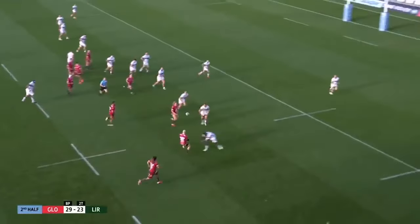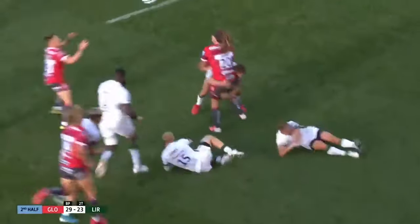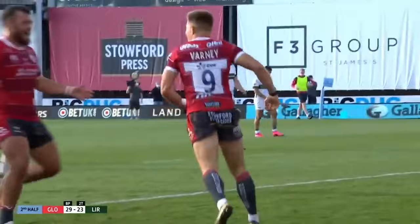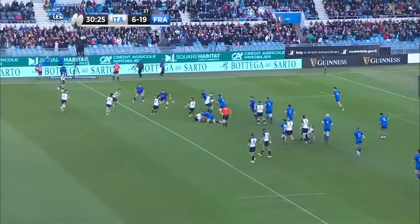Varney whips it away to Twelvetrees. Brilliantly taken in by Jordy Reid. Fires his way in, Homer over the top. Was that forwards? Varney scores. As we approach half time, that was good from Cannone. The second row. Round comes Varney.